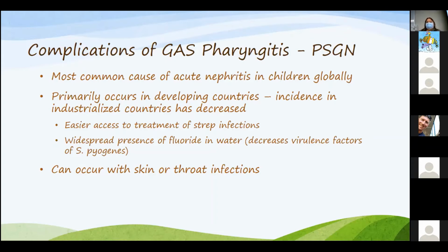So Dylan's asking the utility of using an ASO, ASO DNAs, for the diagnosis of acute rheumatic fever in terms of confirmatory. Right, exactly. If you have a recent group A strep pharyngitis infection and you have the criteria, I'm not aware that you have to get an ASO or DNAs to prove it.